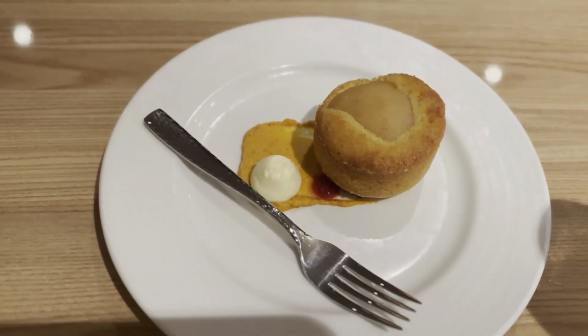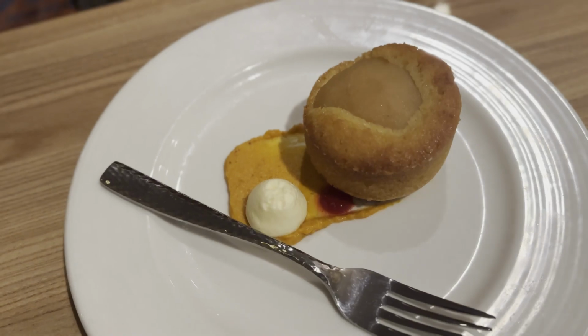Despite that, Mom said the steak was tender, and for dessert, she had the pear almond cake, which is a no sugar added dessert. She said it was moist and sweet enough for her taste.